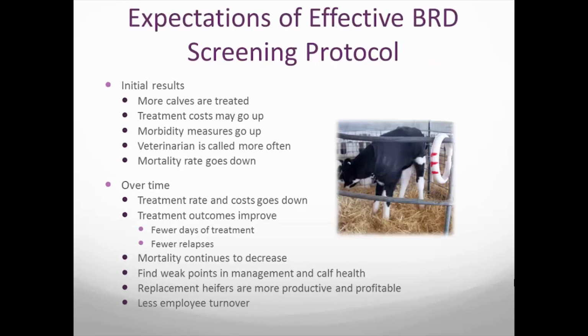Initially, when we put an effective screening tool in place on a farm, what we find is that the respiratory disease prevalence or incidence is going to go up. And that will discourage some, so it's well worth telling them that initially more calves are going to be treated and the treatment costs are going to go up. So any measures of morbidity go up with good screening. The veterinarian oftentimes is called more often because they perceive now we're in the midst of a respiratory disease problem. But almost initially, mortality rate due to calf pneumonia goes down.